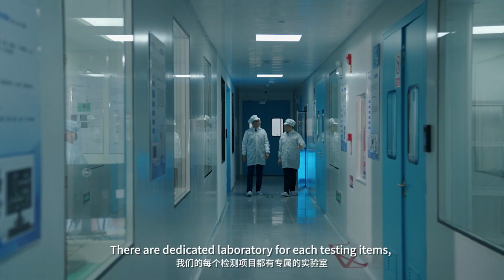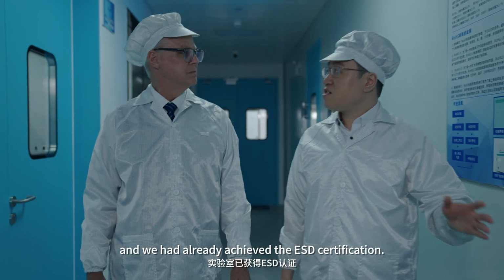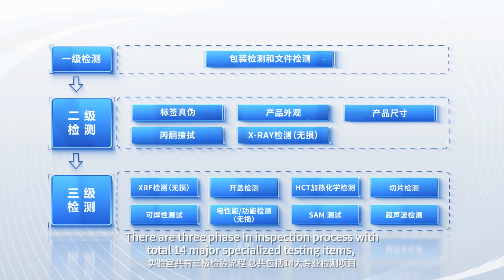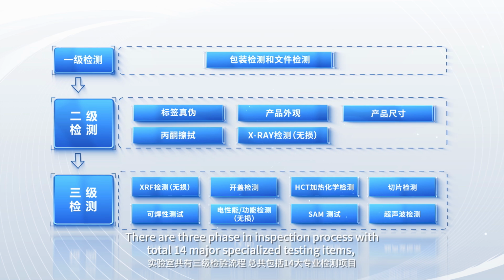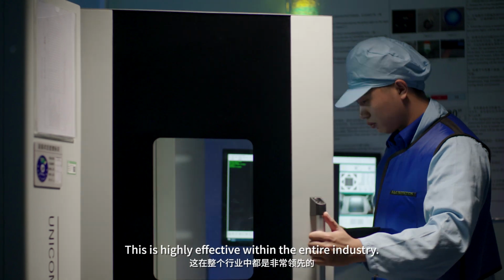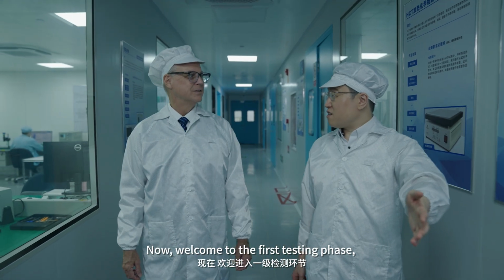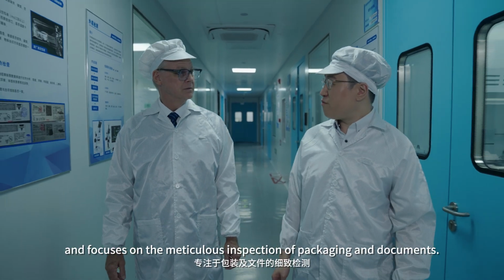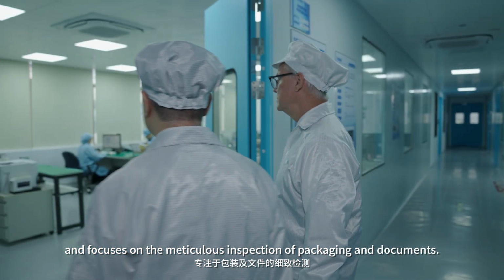There are dedicated laboratories for each testing item, and we have already achieved the ESD certification. There are 3 phases in the inspection process with a total of 14 major specialized items. Every step follows strict standards and procedures. This is highly effective within the entire industry. Now welcome to the first testing phase, which is the starting point of our quality control process and focuses on the meticulous inspection of packaging and documents.